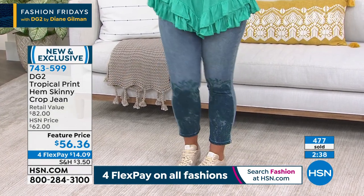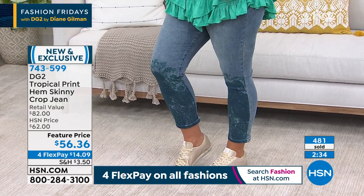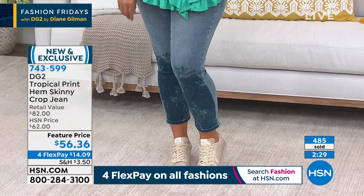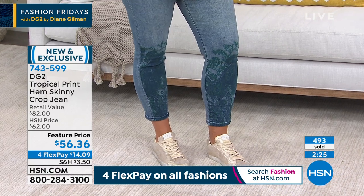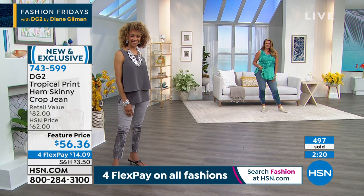This is you. When you put this clothing on, you lift up everybody around you. And in your own way, you are a fashion leader because you refuse to settle for the ordinary. These are simply extraordinary.